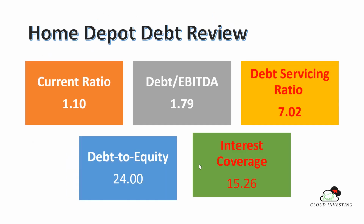In the debt review, Home Depot's current ratio is 1.1, debt to EBITDA is 1.79, and debt servicing ratio is 7.2, fantastic. Debt to equity is 24, which is a bit too high. Interest coverage ratio is about 15 times, so it's really fantastic. This means that Home Depot does not have an issue if they want to pay off all their debt at once.